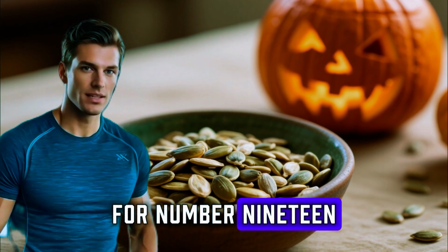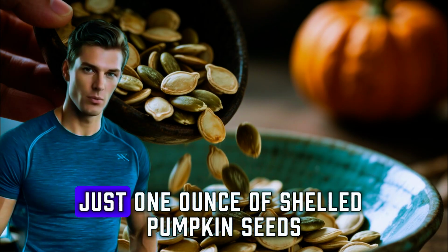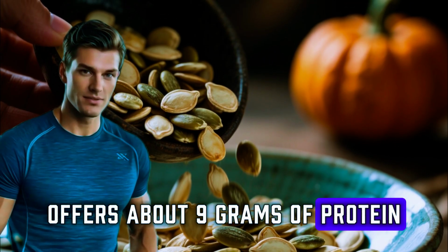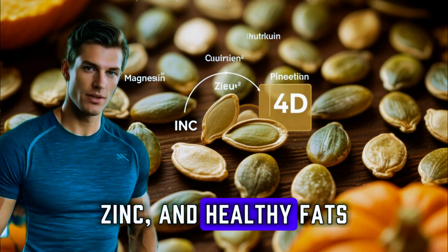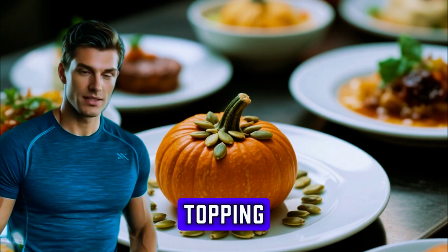For number 19, we have pumpkin seeds. Don't throw these out after carving your Halloween pumpkin. Just 1 ounce of shelled pumpkin seeds, also known as pepitas, offers about 9 grams of protein. They are also a great source of magnesium, zinc, and healthy fats. Sprinkle them on salads, oatmeal, or yogurt for a nutritious and crunchy topping.